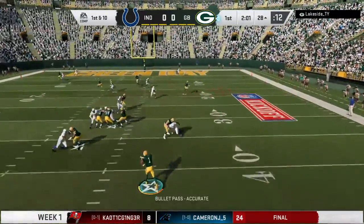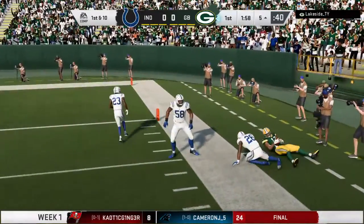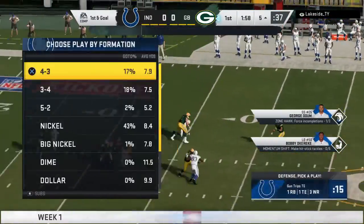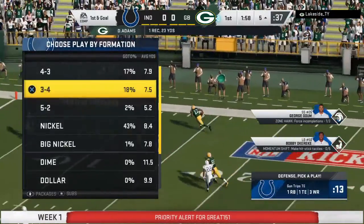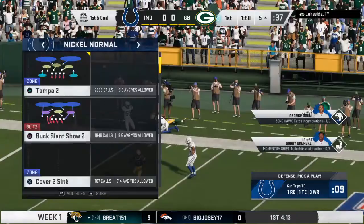Love. It's caught here by Adams. 23 yards on the play. This offense can certainly move quickly when they want to. 3 plays, 3 pass completions. In the blink of an eye, they've got a first and goal.